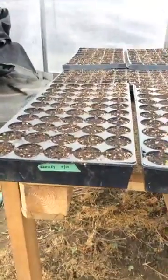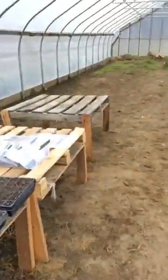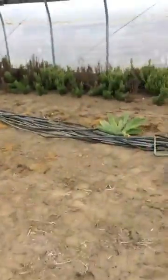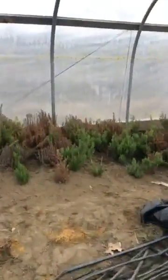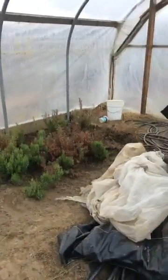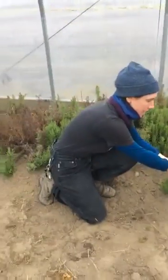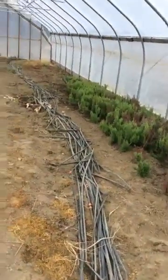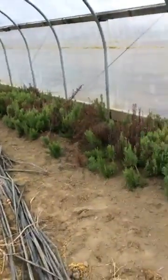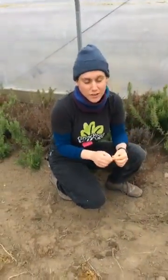Yeah, maybe we can check out the rosemary. Let's do it. Let's check out the rosemary, because what's really special about this greenhouse is that we have this row of rosemary here that Sawmill Herb Farm uses and sells for cooking and for medicine. Smells amazing. It's really pungent, a great culinary herb.